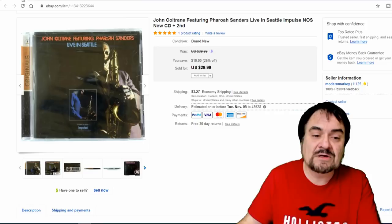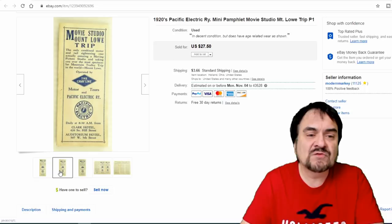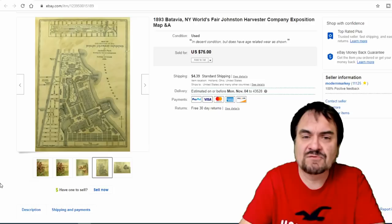Now here's a brochure. This is a tiny one, very tiny. It's only like 4 inches tall by about 2 inches across. I listed it, it was up for about 4 hours. I took $20 on it. It's just a three-sided piece of paper, basically, that folds. It's for a movie studio for the Pacific Electric with a Mount Lowe trip, the observatory as well. Rather interesting piece.